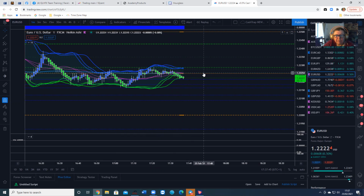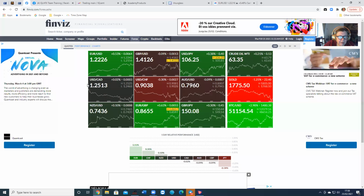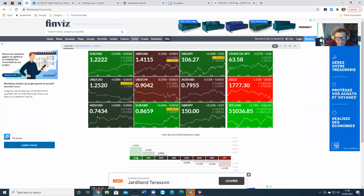That orange line is another line of support and resistance called quarter theory, based on bankers' stop losses, the people that make the markets move. And price said, I don't like that, and it's still going down. Now, why aren't we taking a sell on this? Because of our currency strength meter. And the reason I like FinViz is it's so easy to understand.